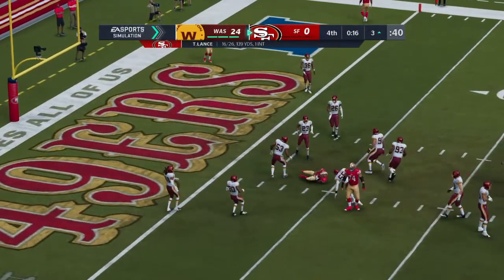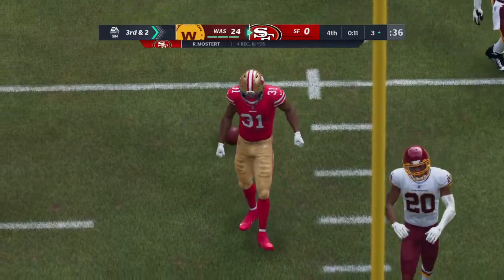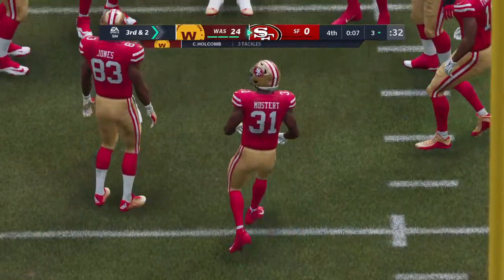This is caught. And he'll be brought down here at the 3-yard line. 5 yards on the pickup, and that'll bring up a 3rd down. 3rd and 2.